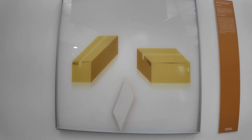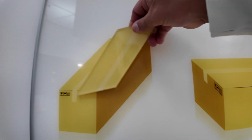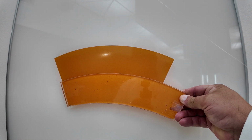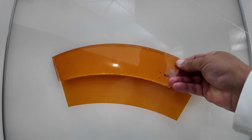Which box looks bigger? So is the top bigger than the bottom? Is the bottom bigger than the top, or are they both the same size? That's kind of freaky.